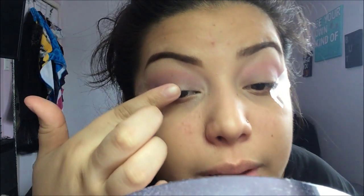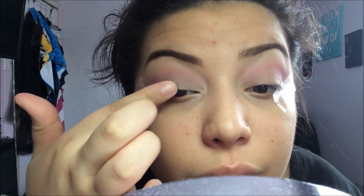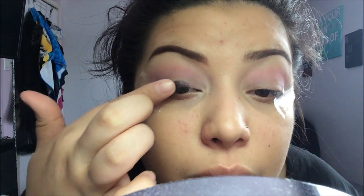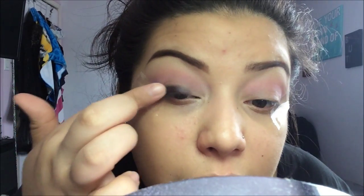So, I'm going to take that on just my finger because you get the most pigment when you use your finger. And I'm just going to place that as close to my lash line as possible. And I know it looks all crazy right now, but believe me, it'll come together.